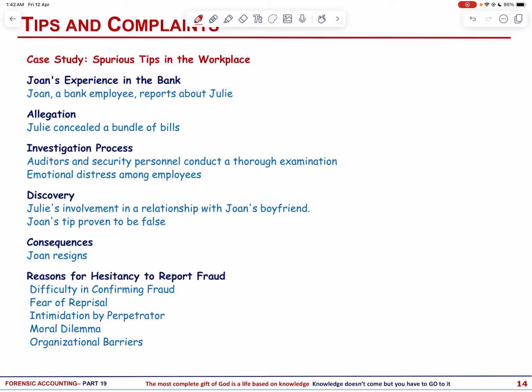branch, John, an employee, approached the operations manager and reported that she had witnessed her co-worker, Julie, hiding a bundle of bills. In response, auditors and security personnel meticulously examined the bank's records and cash vaults for several days, causing distress among the staff and fostering an atmosphere of suspicion and distrust. After thorough investigation, it was uncovered that Julie was in a relationship with John's boyfriend, and John's tip was fabricated out of jealousy.